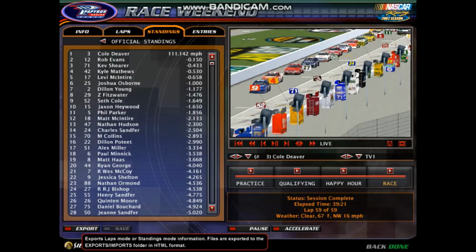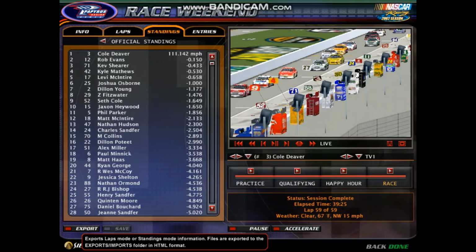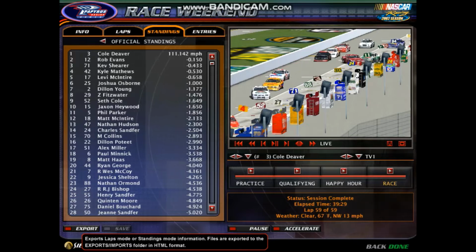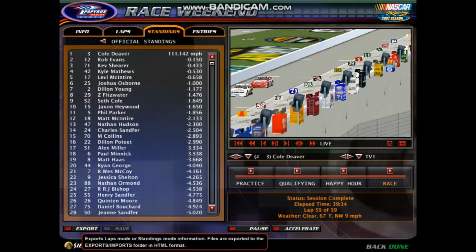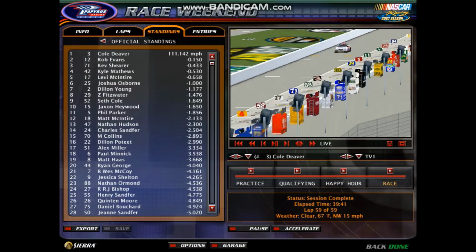Rob Evans comes home second. Third will go to Kev Shearer. Fourth place will go to Kyle Matthews. Boy, doesn't matter where Kyle Matthews starts at the Rock, he seems to always finish top 5 on this track, and he does here today. Obviously a good solid day for him, especially considering after the bad run he had at Daytona.